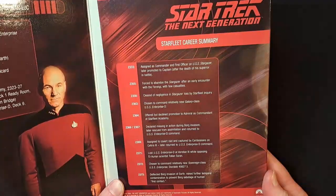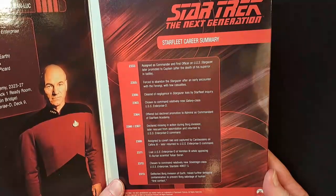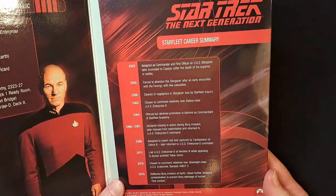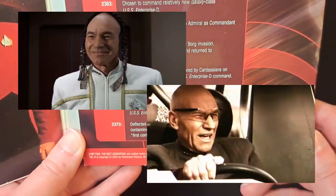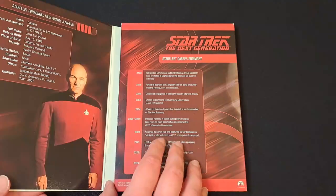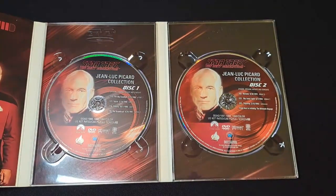The career summary details Picard's 40 years of service in Starfleet, going back to his time with the Stargazer and through the events of First Contact aboard the Enterprise E. Kinda odd that the events of Star Trek's Insurrection and Nemesis were left out, but considering how those movies were, I'm not upset. Opening the case further reveals 2 DVD discs with their own compartments.